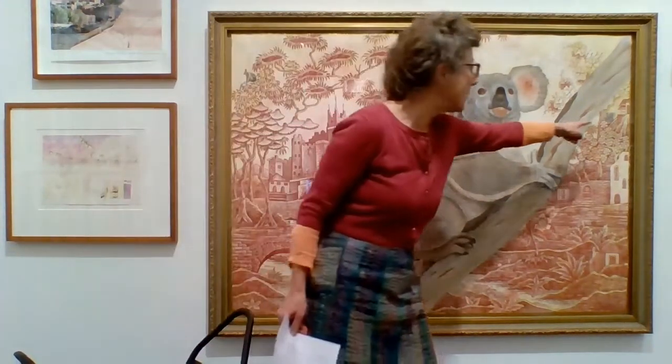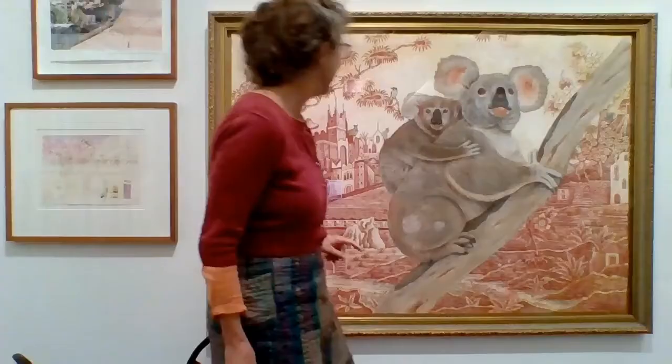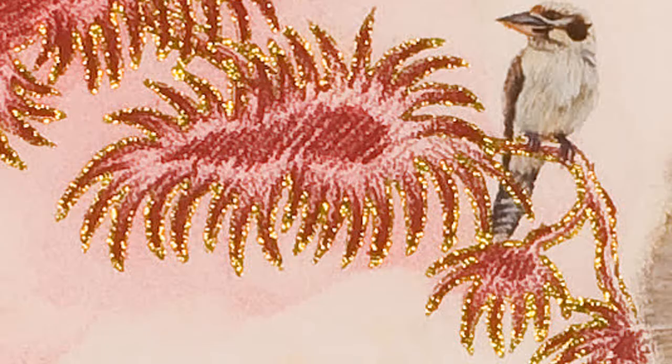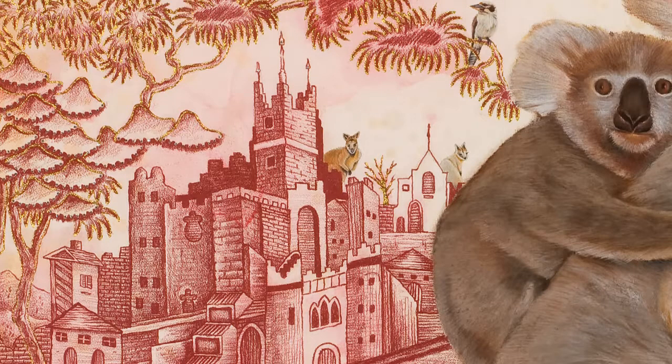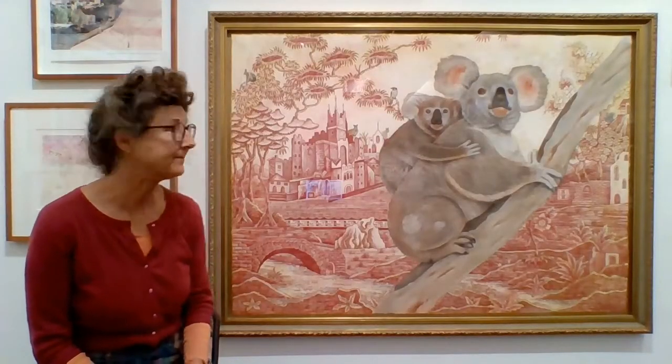Here is another koala here. There is a kookaburra here. Here are some wallabies and kangaroos that are in this castle, which is unusual, isn't it? The castle is an unusual building. It doesn't look like it's an early Australian building at all, does it? It looks like it's something from maybe a European or an English fairy tale or something.